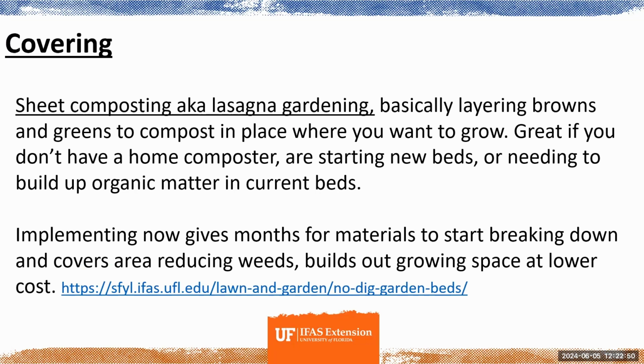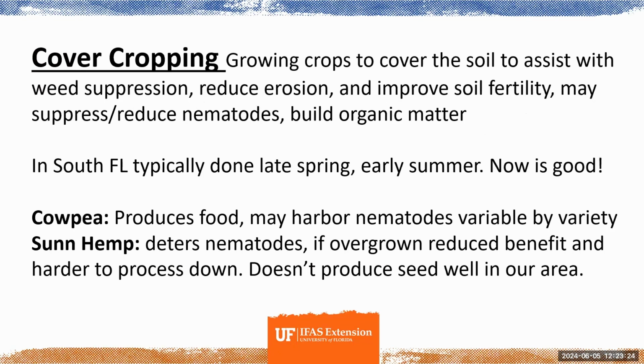So I mentioned sheet composting, also called lasagna gardening. And this is where you can use newspaper, several layers of newspaper, some cardboard, and you put layers of greens and browns on it so that they can break down. Any of you that do composting know you have to have the right carbon to nitrogen ratio there to get good decomposition. So covering it in this way, again, in a very affordable way, helps control those weeds, and helps you retain moisture as well.